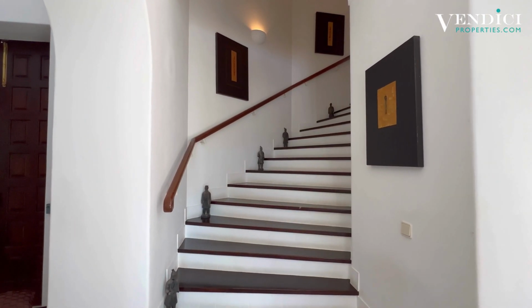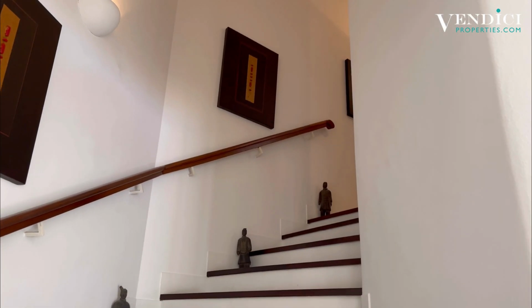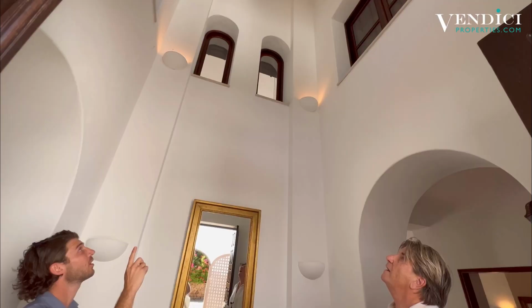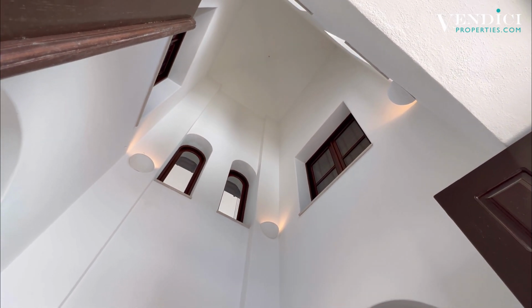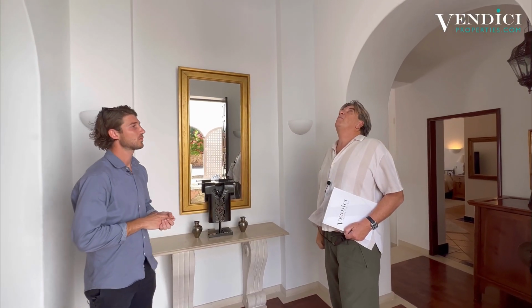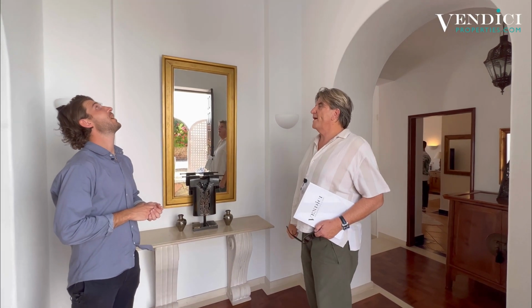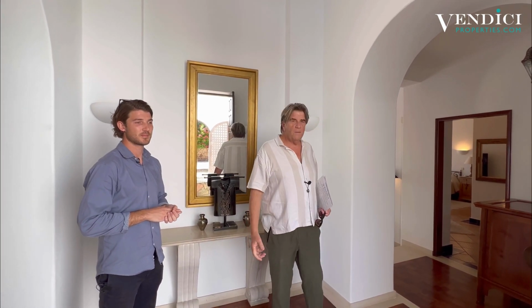Yeah, it's full of quirky little features and really interesting design elements. Even just this entrance hall, almost the whole height of the property on this entrance, nearly 3 floors. And those windows and the detail is fantastic. I mean, what are we at? Probably 6 meters in this hallway. Stunning. Elements that you won't find every day in the Algarve.